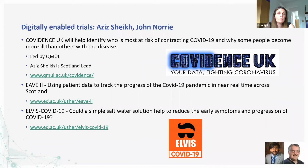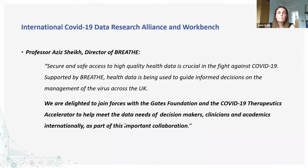With respect to the digitally enabled trials, Aziz has been leading in Scotland on the Confidence UK study, which is led by QMUL, and there are a couple of other trials which have recently started. One is EVE2, which is looking at patient data to track the progress of COVID-19 in near real time across Scotland, and the other one, Elvis, is looking at the use of a saline solution to reduce early symptoms and progression of disease. Next slide, please.